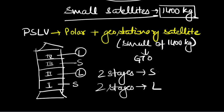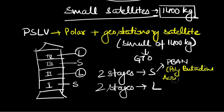The solid fuel which is used is PBAN, polybutadiene acrylonitrile. This is the solid fuel which is used, and the liquid fuel which is used in the rockets is liquefied oxygen.